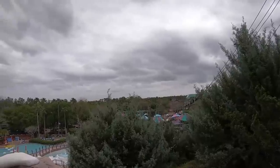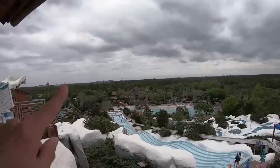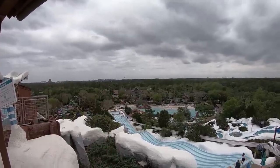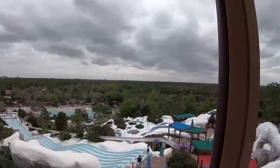Well, I guess Typhoon Lagoon had the weather prediction on lock. What the heck? Well, this is interesting. We can see Tower of Terror over there. Right there is Star Wars Land, Galaxy's Edge. Yeah, all kinds of other stuff. That's Wide World of Sports over yonder. Here we go.